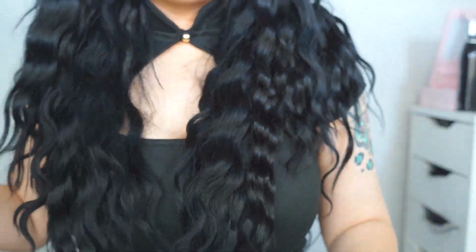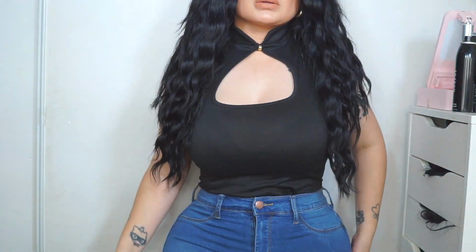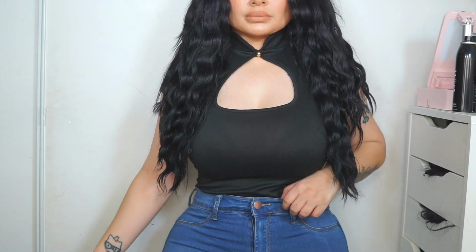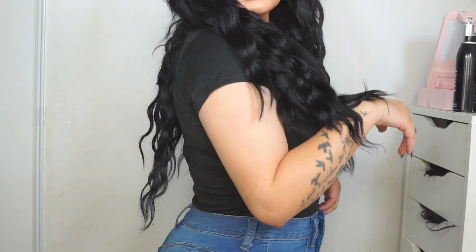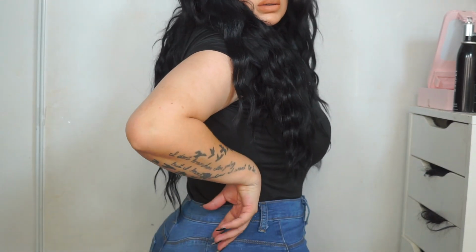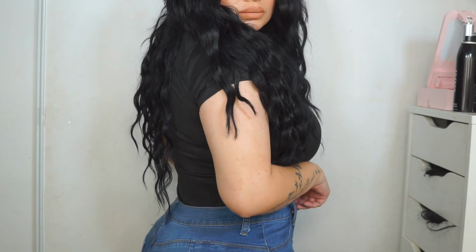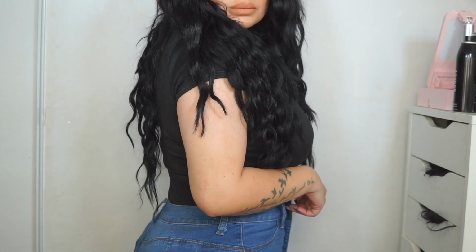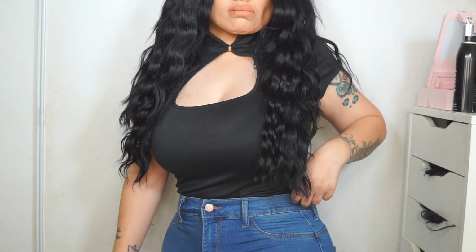So this one actually has a little button in the neck area, let me put it in here. So this is what this one looks like. It's a short sleeve bodysuit, you clip it on the bottom, and this is what that looks like in the back. So you guys will see here how that looks as well.